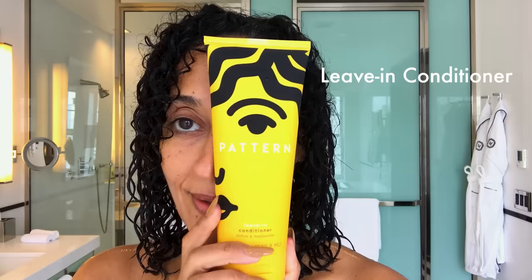Just out of the shower. I've washed with my hydrating shampoo. And then I used Pattern Medium Conditioner, which is my favorite conditioner of all conditioners. Then comes the holy grail of all holy grails. The Pattern Leave-In Conditioner, which I like to put on my hair usually in the shower, but for the sake of this, I'm gonna do it out of the shower.